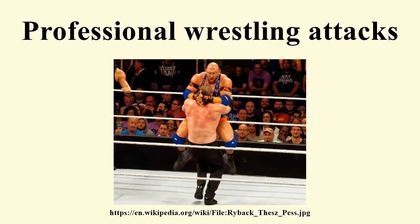Double axe handle, also known as a double sledge, Polish hammer or double axe hammer. The Polish hammer name comes from its most noted user, Ivan Putski. The other names come from the attack mimicking the motion seen when people swing a sledgehammer or axe. There is also a top rope variation.